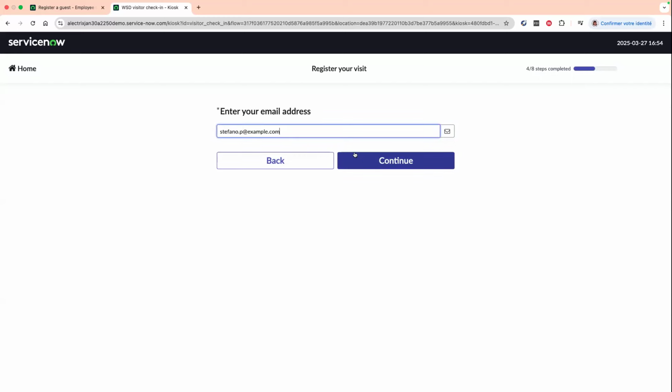Company name, it's not mandatory. The email address is already input because I input it first. So I'm going to continue, and I can see here the steps are moving forward based on all the information I'm inputting. Phone number is not mandatory, so I can continue.